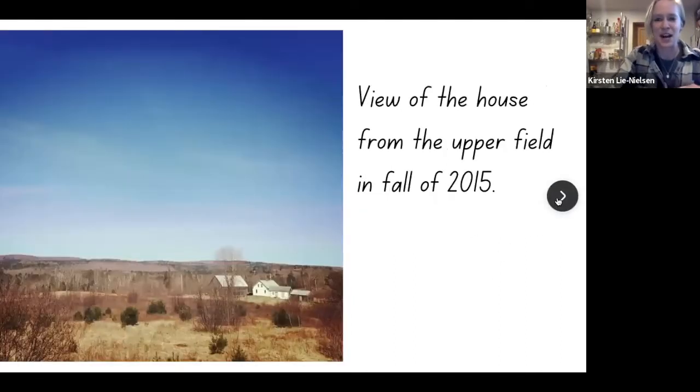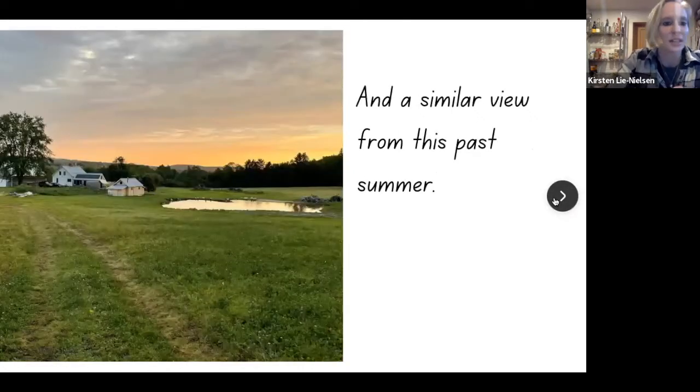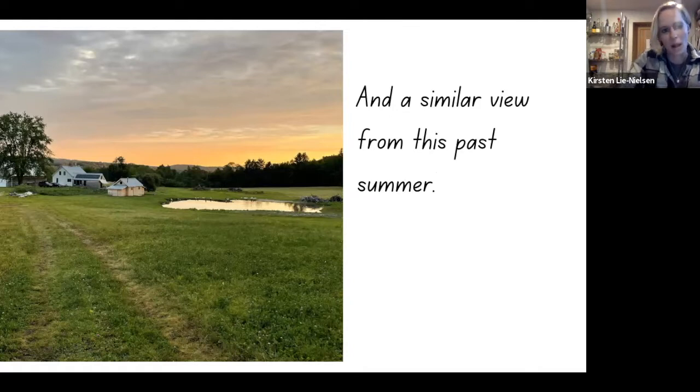All right. So, and then, yes, this is a view of the house from our upper field, again, around the time that we closed on the property. And this one is particularly striking before and after. So that was when we first moved here. And then this is more or less the same angle from just this past summer. So we really did a lot of work in clearing those fields. We obviously put a pond in, and we moved and rebuilt a garden shed next to the garden.